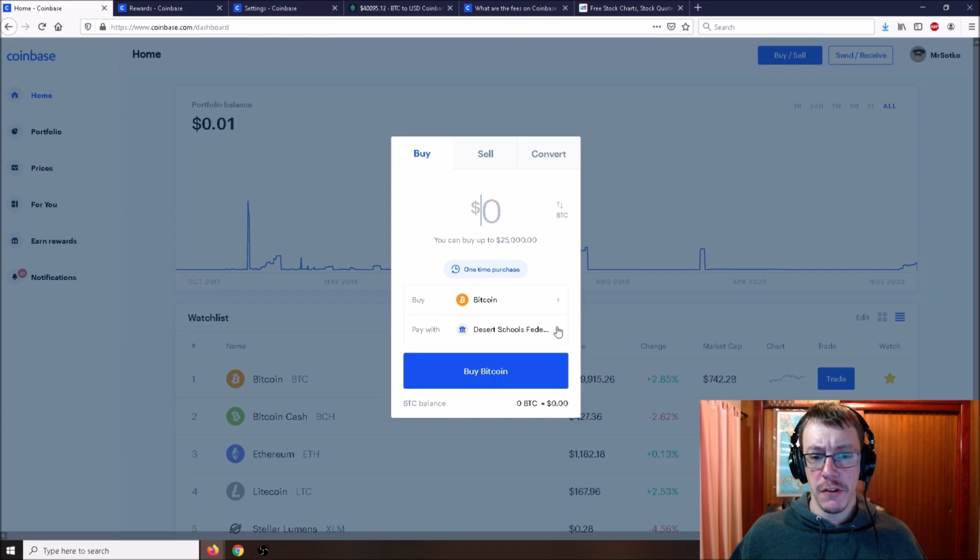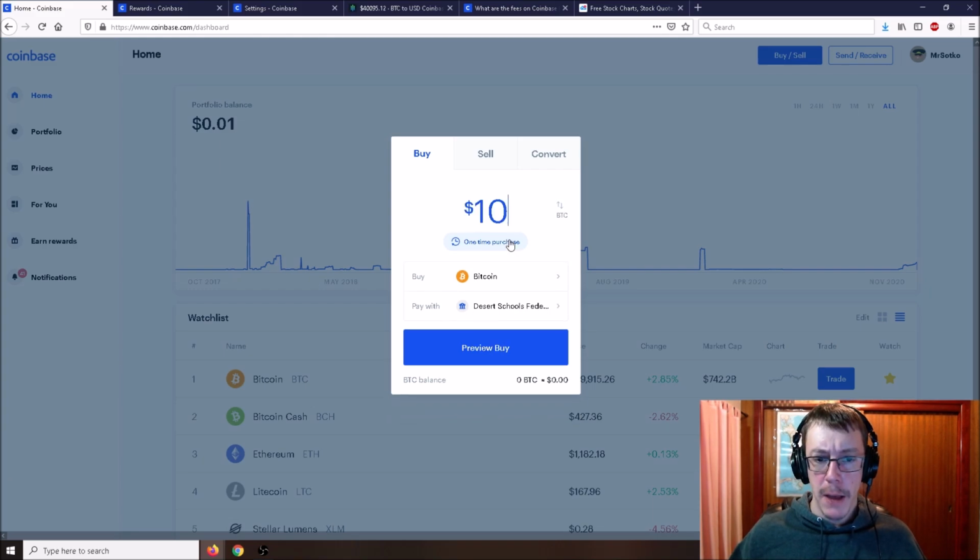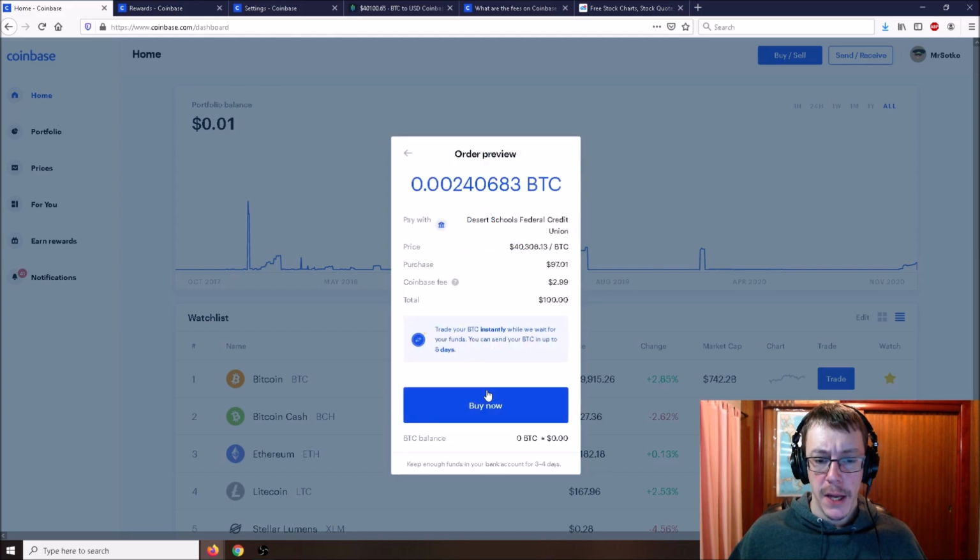So let me just show you. This is with my bank account linked. And let's say I want to buy $100 in Bitcoin. So we're going to preview that buy. I haven't bought it yet. It's just a preview. And it says $2.99 for this Coinbase fee. So really, you're only buying $97.01 in Bitcoin for the price of $100.